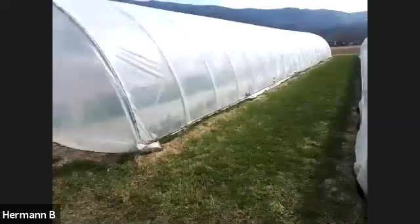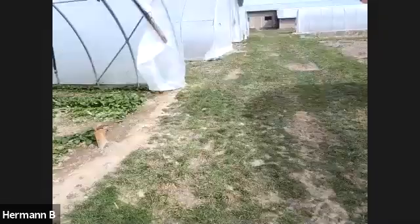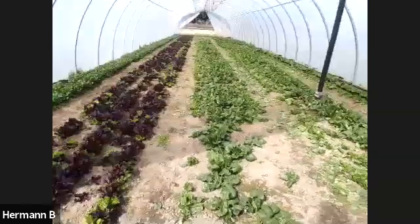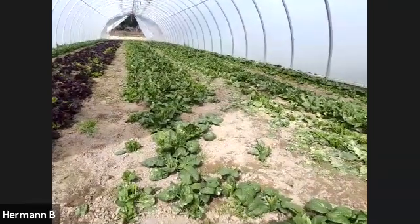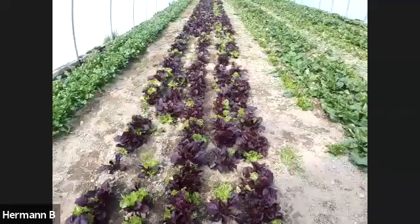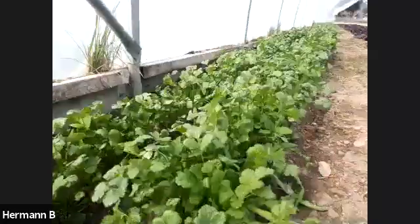So what else can I just show you here? This house has more spinach and lettuce mix in it. We've been harvesting this spinach already, so we sold some of it last week. So it's pretty cool to have spinach available right at the beginning of April. Here's some of our cilantro that overwintered.